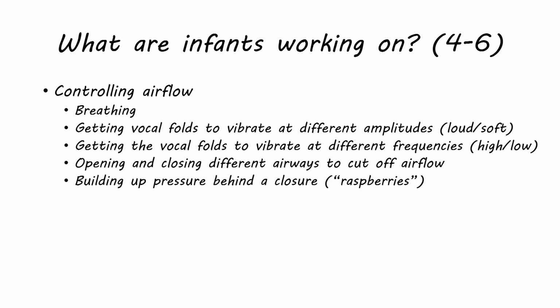And then lastly, they're learning how to build up pressure behind a closure. And this is really important for the development of consonants. So remember that many of the consonants involve having pressure build up and then release. And so children at this age will start doing things like blowing raspberries, where they go brrr with their tongue, right? And this is about learning how, by building up pressure behind something, you can make a sound. And so this is crucial learning for how to create a consonant sound.